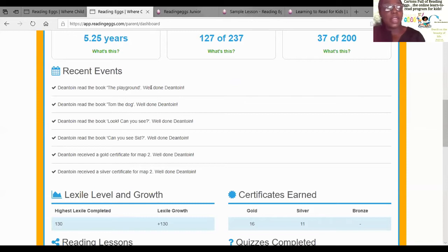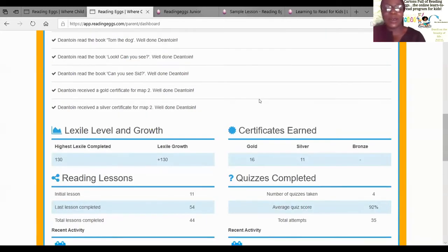And one thing that I noticed with Reading Eggs is that once he was finished reading a book, they would have him read it more than once, so about 2 to 3 times. And then they would pull out sight words from the book, and then he would have to read the book again. And when he reads it again, he would have to insert the missing sight word. So it would have a few sight words that he would have to choose. And I really like this because it requires him to think, okay?